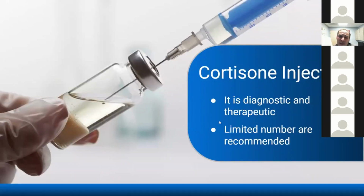Cortisone. I use it more as a diagnostic and a therapeutic tool in the office. That just means it's going to help me to diagnose. So if you do an injection to that joint that's bothering you, and all the pain goes away, you can realistically say that that joint is the problem. And if you fuse that joint, which Dr. Savvy is going to talk about, and there's no more joint there, that's what it's going to feel like. There's not going to be any pain.